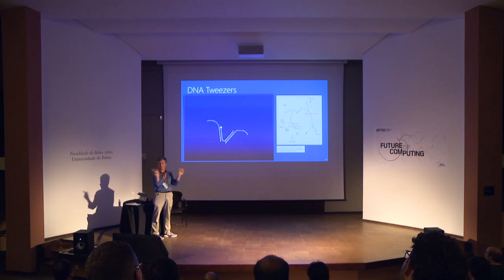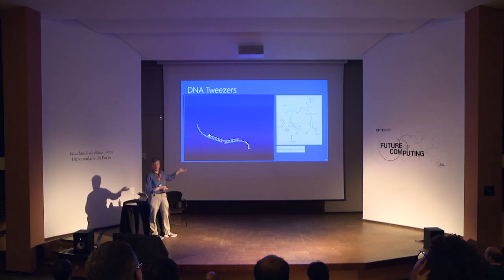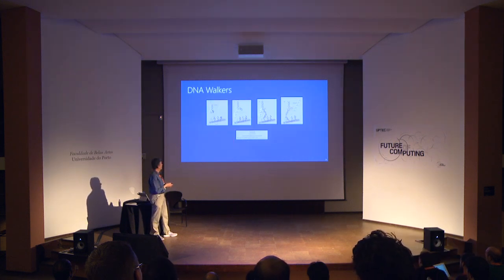And people also have done, so a tweezer just doing that, but if you make multiple tweezers, one attached to the other, you get a spring, okay? So you can actually get a spring. And people have done those experiments as well. So this is a way to produce forces just from information. You just add these strands and they cause something to move.